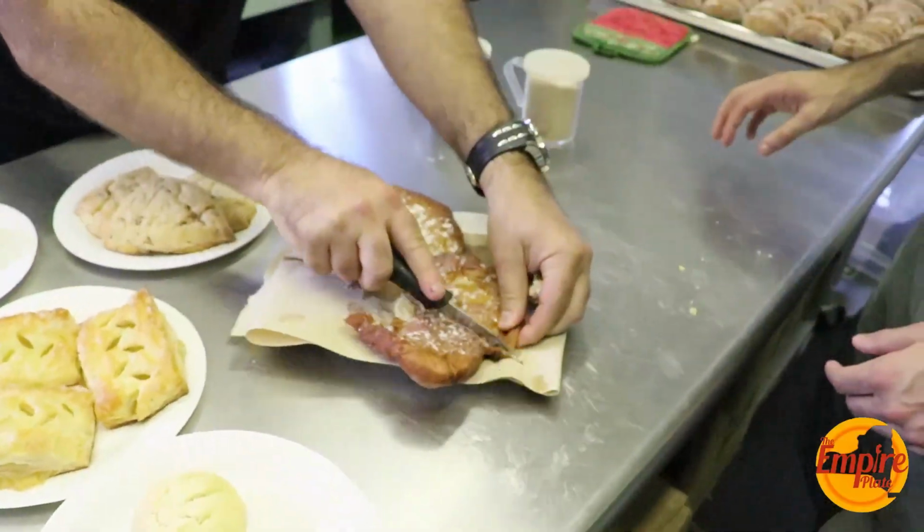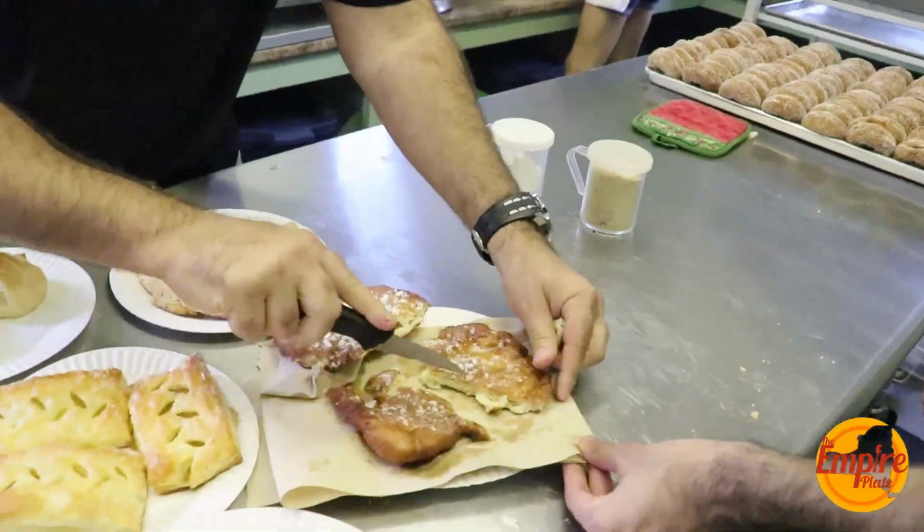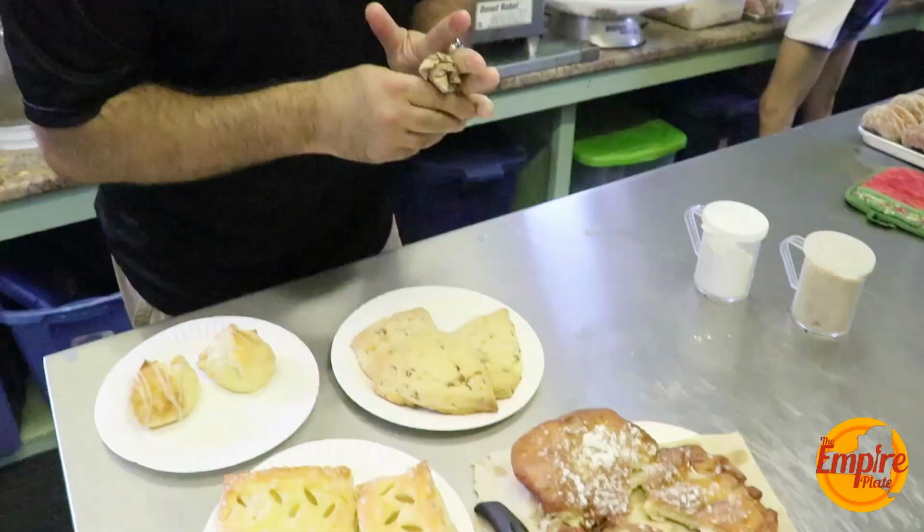I knew it! You can open it up and see it. Ow! Get it? I got it. So hot. It is hot. There we go. Was that hard? See, I got it. I'm not biting it yet though, it's really hot.